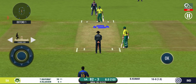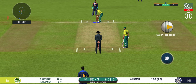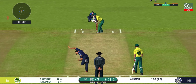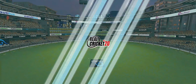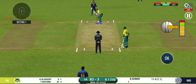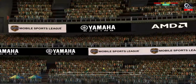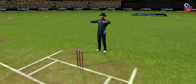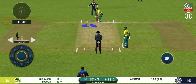Pacer introduced from the other end. The bowler will have to be extra careful of the line he bowls to this field. Strokes it into the gap for a single. There is a fielder at cover. Oh, he picked up that nicely. Beautifully picked up all the way. Can he do it again?